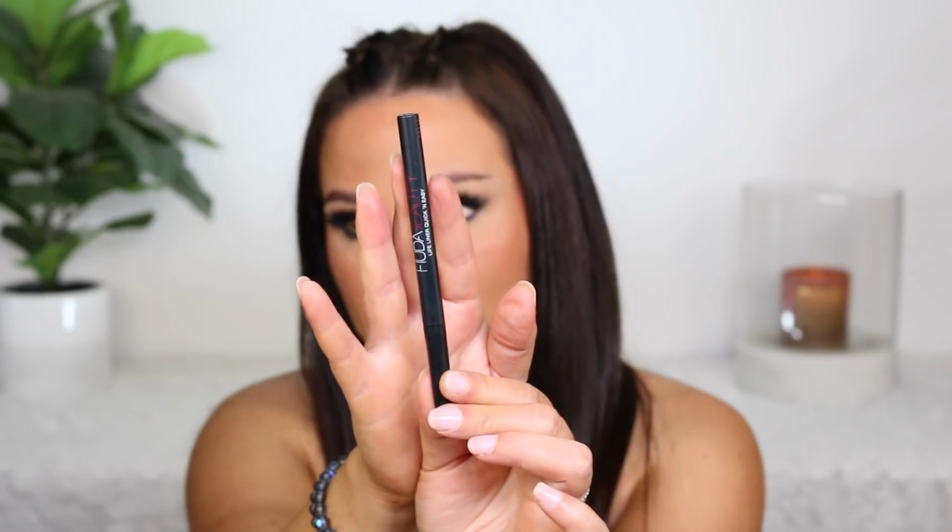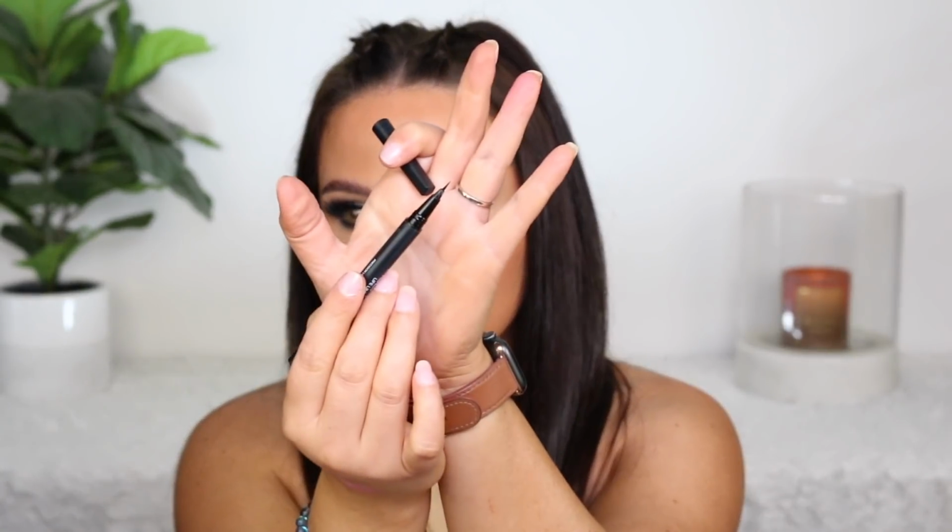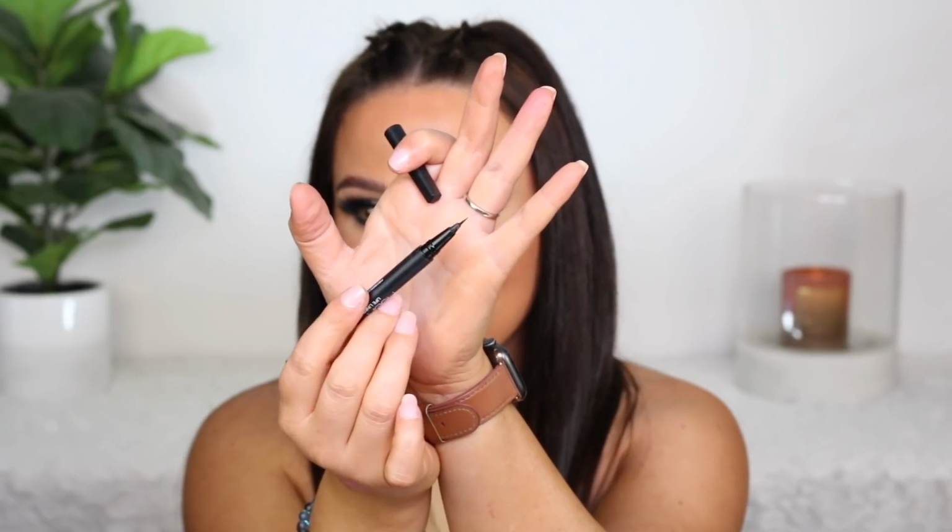Then we have the Huda Beauty Lifeliner Quick and Easy Eyeliner Pen. If you're needing a new eyeliner pen, look no further than this. This has the thinnest point ever. Super easy to use. You can get right in the inner corner of your eye without getting it too thick. It's the perfect brush tip, very dark, long wearing, thin. It's perfection. The best eyeliner I've personally ever tried.